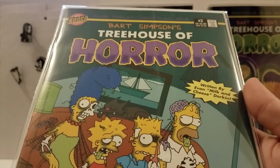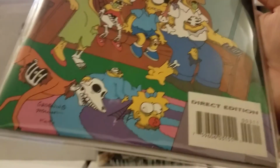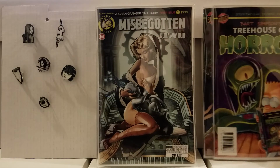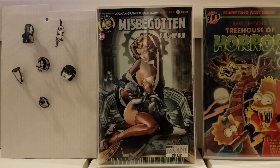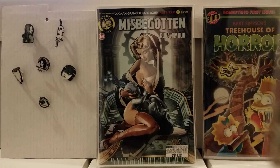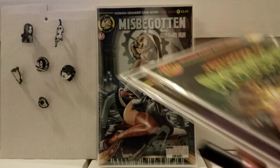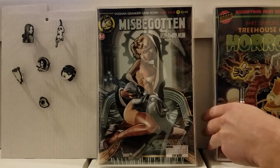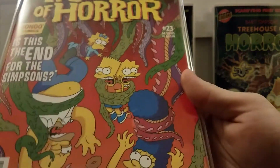This is number 3, written by Evan Milk and Cheese Dorkin. Who else was on here that I saw? Oh, Mike Allred, James Robinson, and Jeff Smith. It says featuring stories by. I thought that was pretty cool. Right there. And of course, these came out back in '95. This was the first one that came out. And then, of course, number 23 this year.